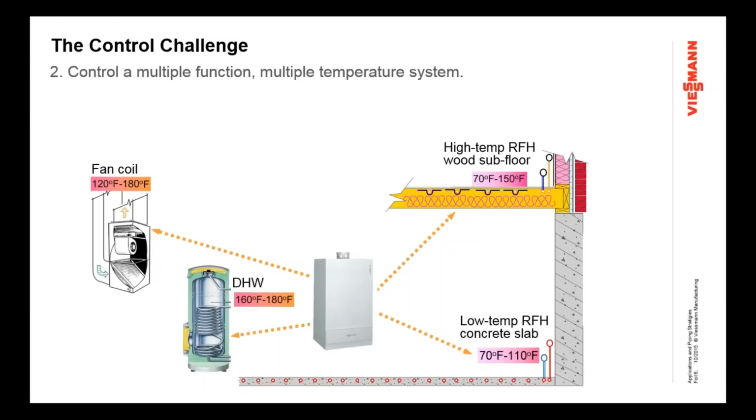We need to staple up tubing under the wood floor, so that requires a higher water temperature than the tubing that's embedded in the slab. We need to look at a fan coil to provide the air heating requirements and the ventilation and the air conditioning and the humidification of the home. And then we throw in the domestic water requirements. And you can see you've got some complex relationships going on here.